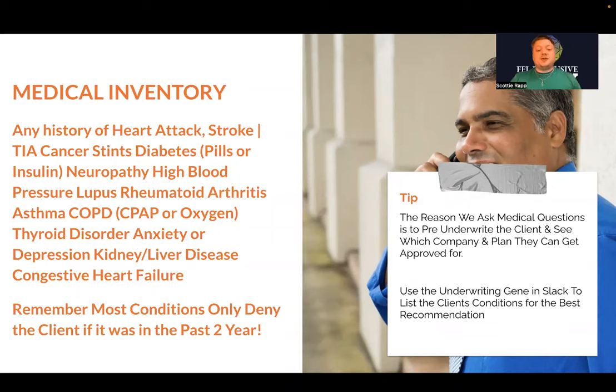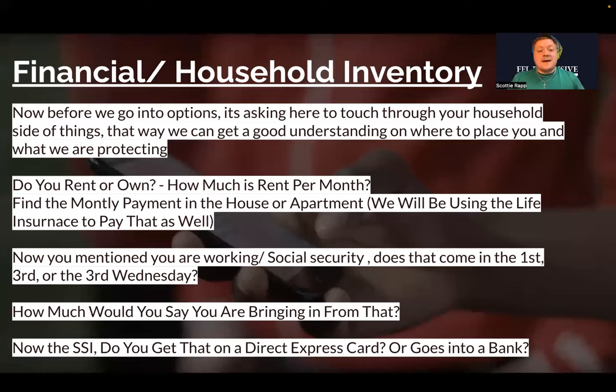Guys, also download the Slack app. Ask us to invite you to the FFL America Slack channel. There's a section in there called in-home help where you can type in all the clients' prescriptions and everything that they're going through medically, and they'll recommend a company to you based on the underwriting guidelines. That's the medical piece. Financial inventory piece is the next section when you're going through the presentation.